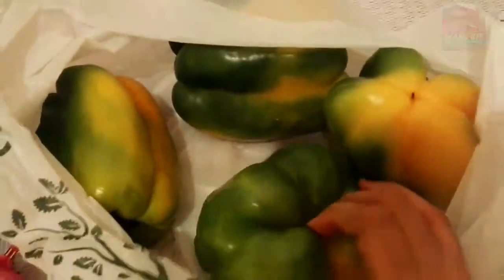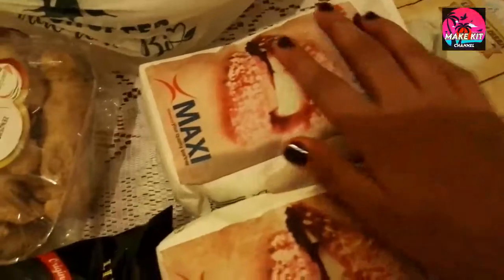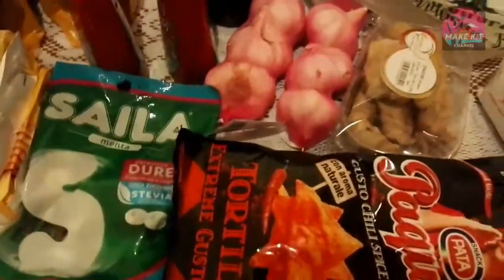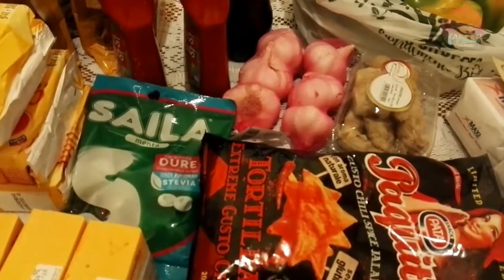So here we have a vegetable, another vegetable, and here we have sugar, 2 packets of sugar. And this is the last thing. And here we have this cream. You mix it in a bowl and it's a liquid, and then if you mix it, it's like a real cream. So it's really yummy.